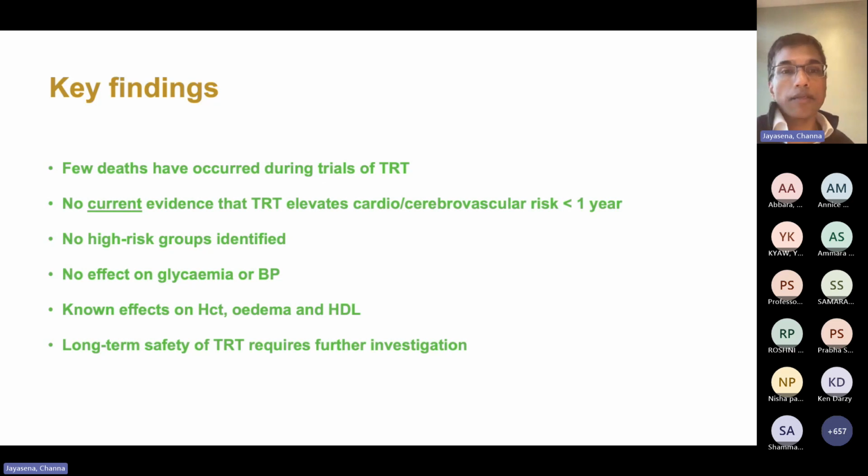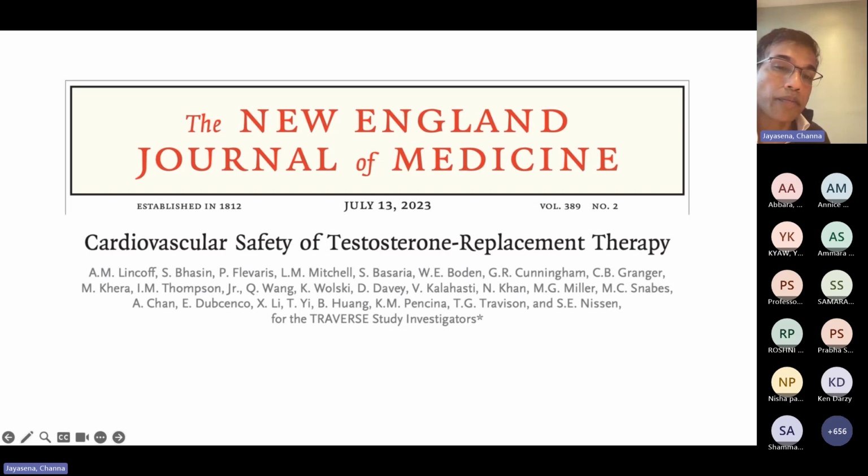Few deaths have occurred. There's no current evidence, certainly at the time we published our study, that testosterone changes cardiovascular risk within the first year. I haven't presented this, but regardless of age or smoking status or diabetes status or the starting testosterone, there was no high risk group identified. So these were unifying results, and there were no effects on glycemia or blood pressure, and none of the previously reported effects on hematocrit, edema, and reduction in HDL. And what we said was that the long-term safety requires further investigation.